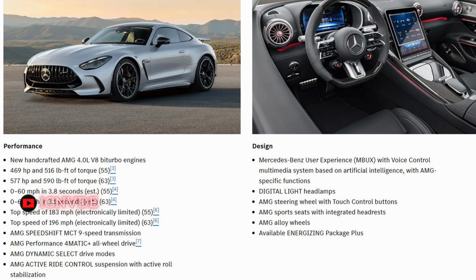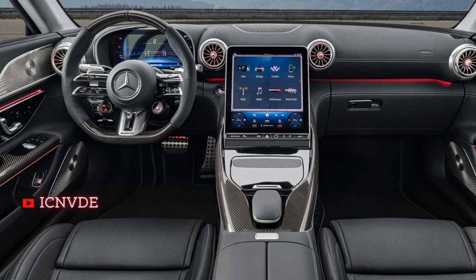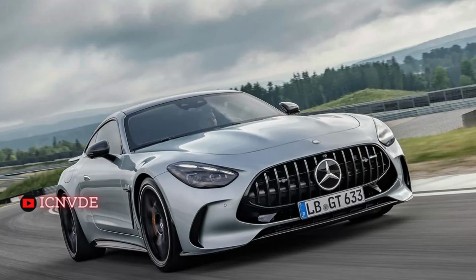So I can't wait for an official release where we actually get to see the car in person. Maybe it'll be at an auto show, maybe not. But I can't wait to see when it actually hits the track and people get to drive it. So that was my quick thoughts on the new AMG GT.